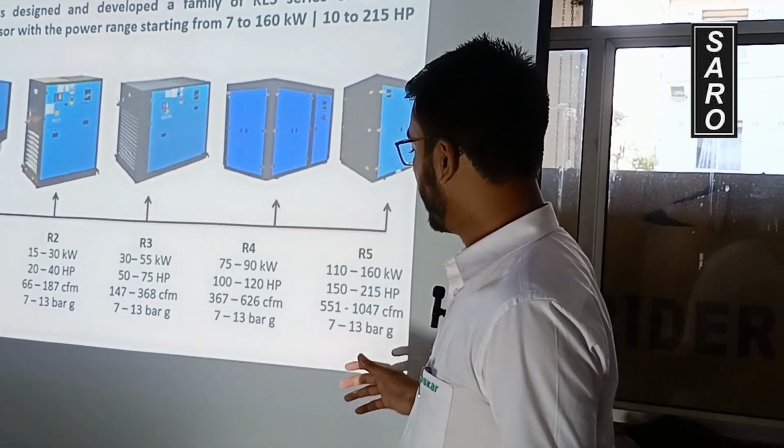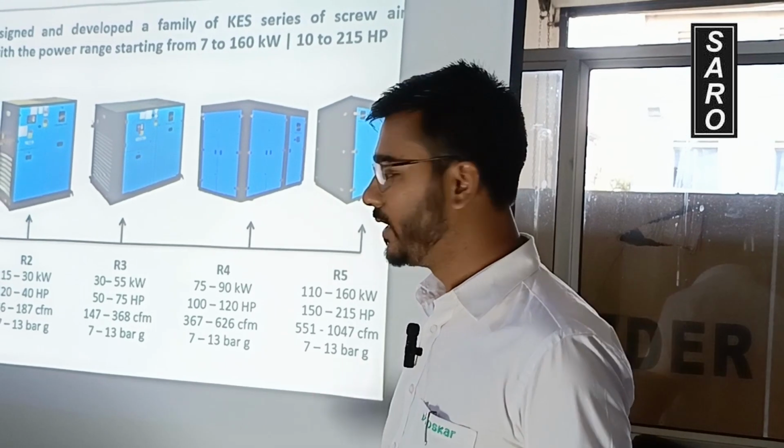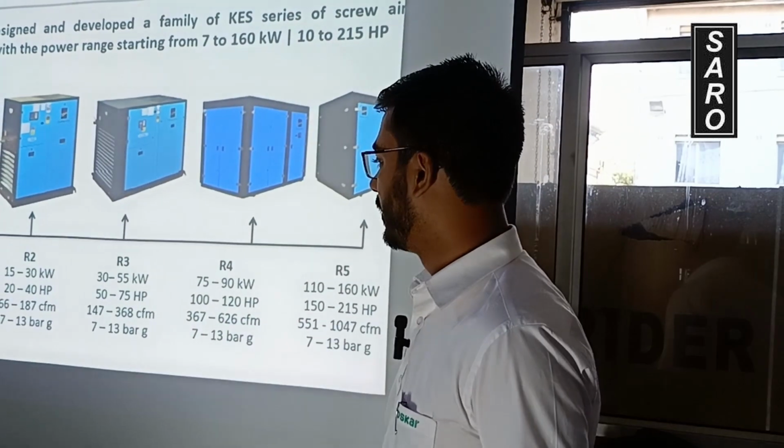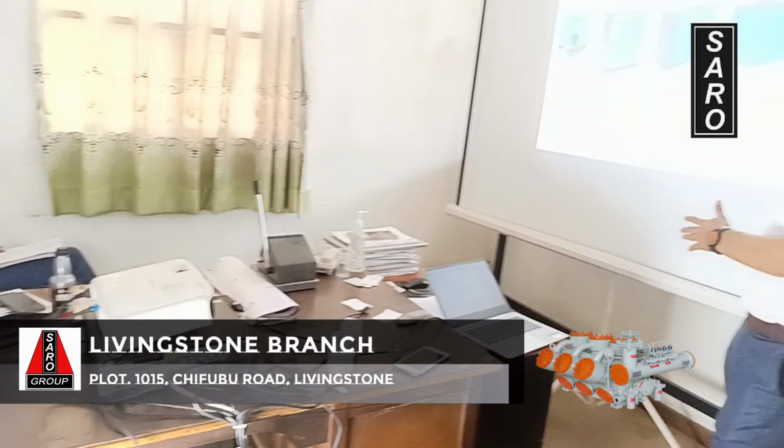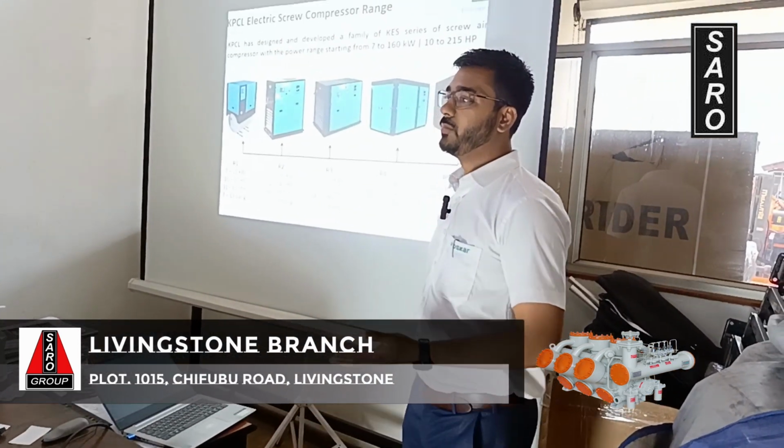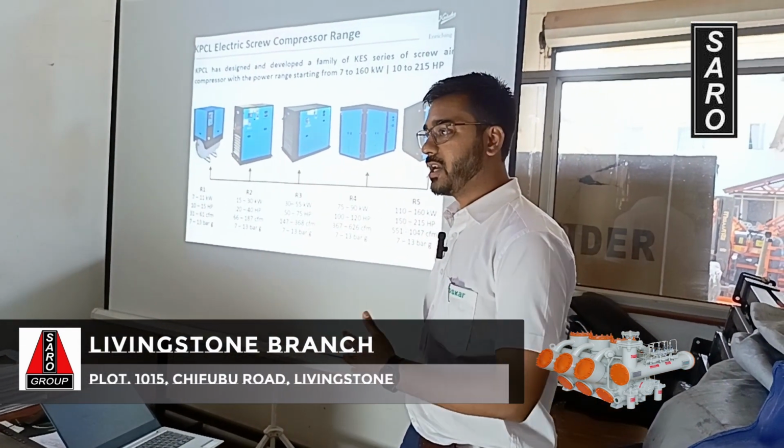If you compare 75 to 90 kilowatt, the cfm or the flow of the air has gone up, but the pressure remains the same, because most industrial applications need a pressure between 7 to 13 bar. They can go beyond 13 bar, but again it depends on the application. So in this range, the electric motor driven screw compressor can go from 7 to 13 bar. If we have to go beyond 13 bar, then we have to change the type of compressor.